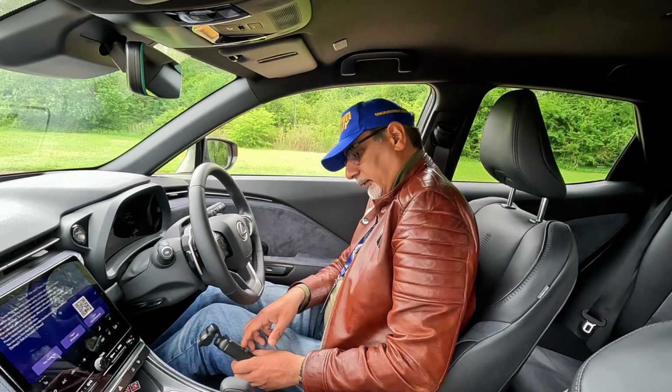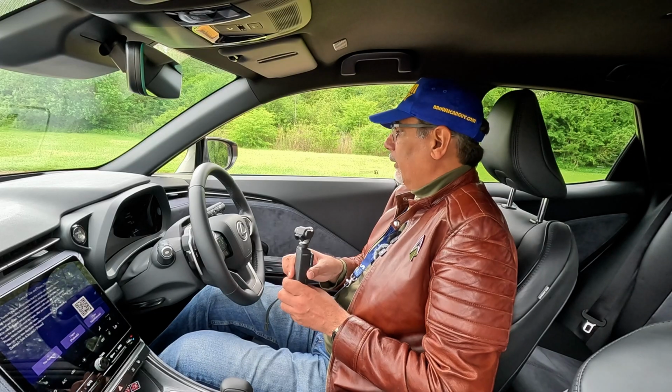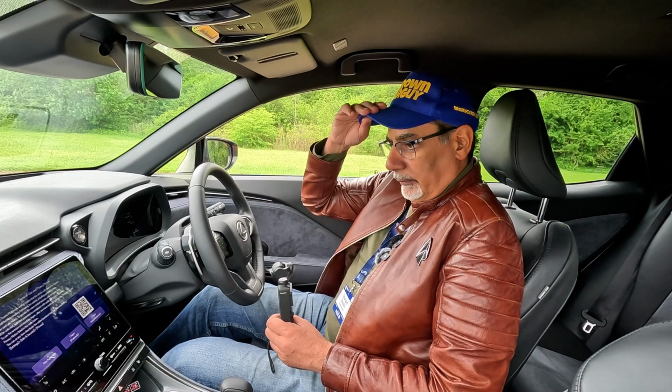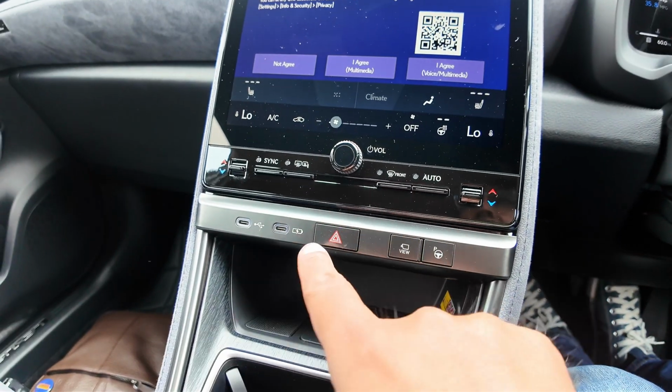Now that I've done that, there's also a little cavity under here to store more things, as you can see. So there you go. Not too bad. Very, very nice actually. Pretty much as you'd want it to be. Massive screen there. That looks pretty cool with all these USB slots as well. Let's give it a go.